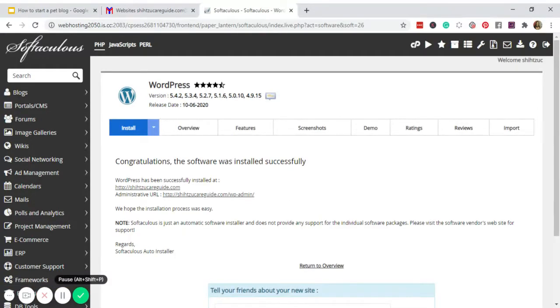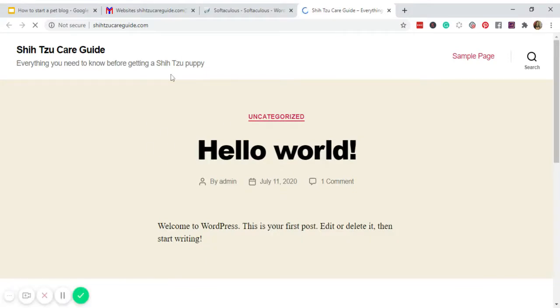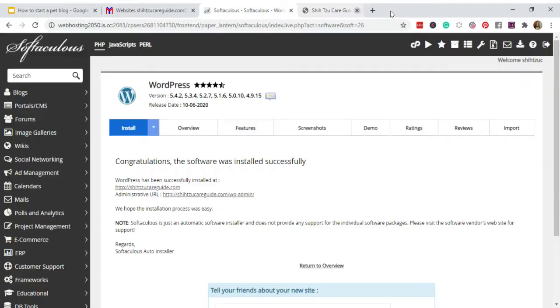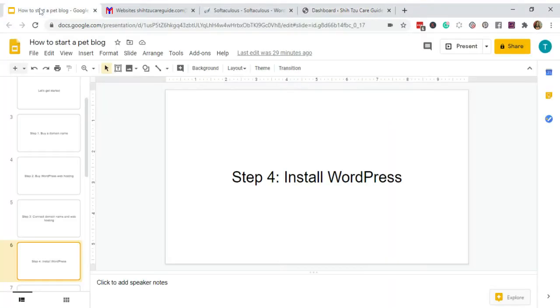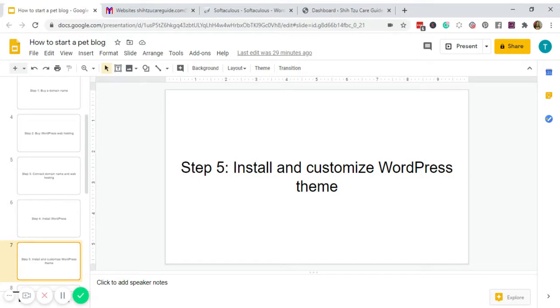Alright, so as you can see, we were able to install WordPress successfully. Let us check to be sure. Alright, awesome. There you go. And then let us go ahead and access the WordPress dashboard so we can proceed to the next step. And there you go. So our WordPress dashboard is ready. So let us proceed to our next step. That's step 5. And that is to install and customize our WordPress theme.